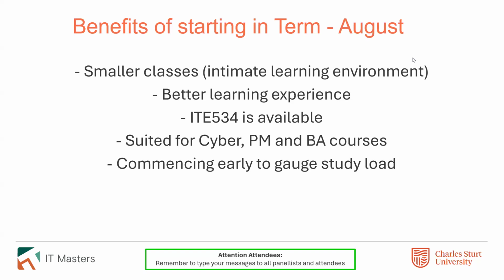We also have a subject previously that was not available in this term that now is. That's ITE 534. That's a cybersecurity subject that will allow you more options and more choices in terms of whether you're doing cyber, cloud, career transition as well, and project management and business administration courses there too.